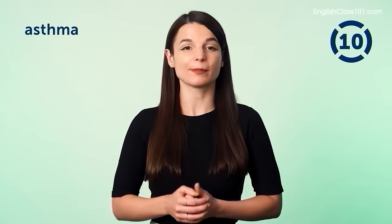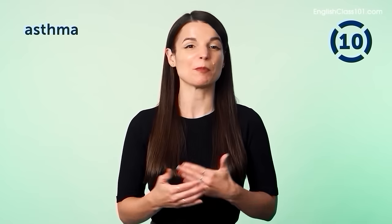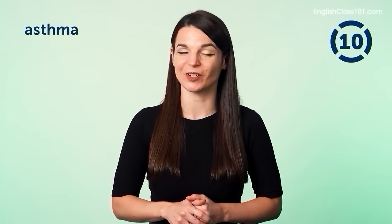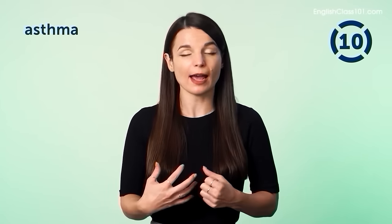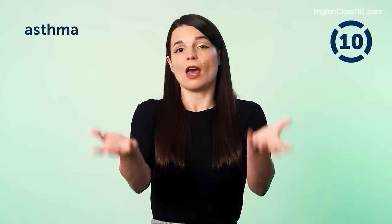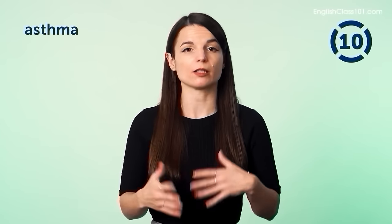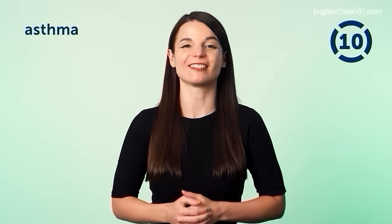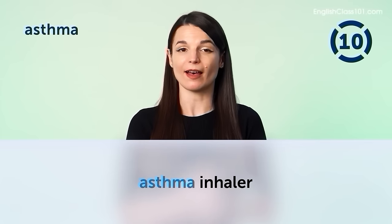Asthma. So, this word has very interesting spelling. There's a TH in the middle, but we don't pronounce it. So, kind of ignore that, but try to remember it when you're spelling this word. So, asthma is a very, very common type of illness that affects the lungs. So, someone who has asthma may have trouble breathing normally, or maybe their lungs get irritated by some kind of allergic reaction, or maybe they have to take some kind of medication to help them to breathe regularly. So, different people have different kinds of asthma, but this is a very common illness that affects the lungs. So here's an example expression. Asthma inhaler.